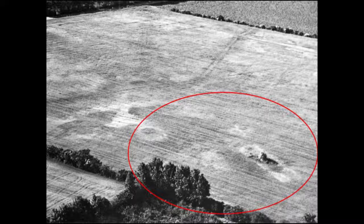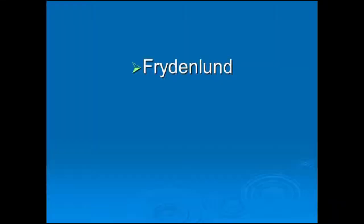And that is, for me, of interest, that we see a connection between the very big trunks and the big stones in this monument. We are just looking at it a little too fast. We're going to look at the second monument.